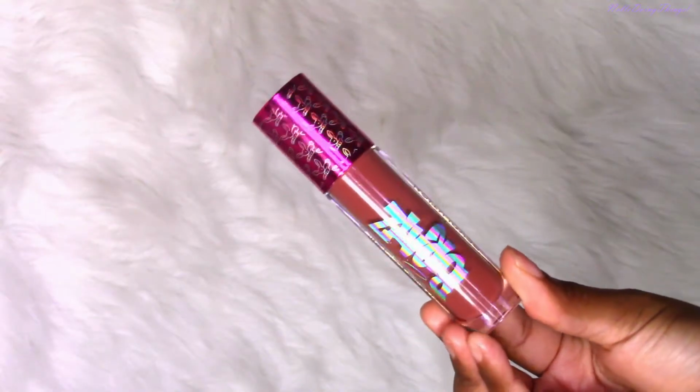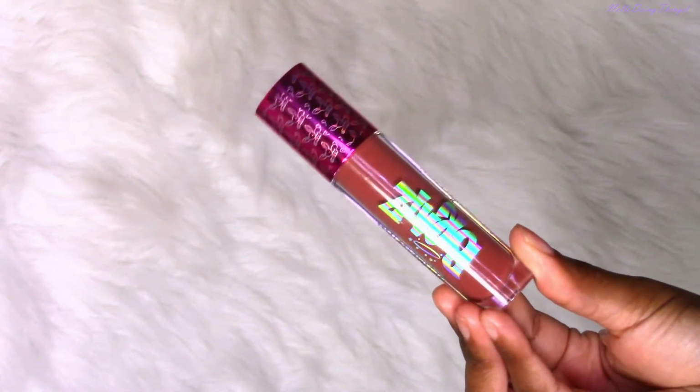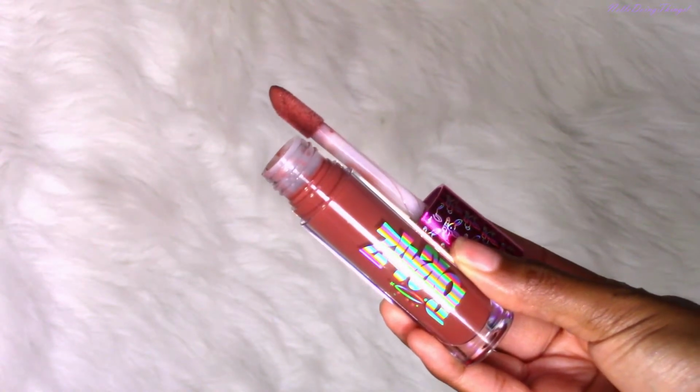I love it. It has the little cute rabbits on that metallic purple lid, and again the holographic BRATZ on there, and Sasha on the back. This is a very, very pretty but mega plumping lip gloss. I like it. I feel like everything in this collection is odd shaped and big. If you want to get this Sasha inspired BRATZ look, stay tuned.